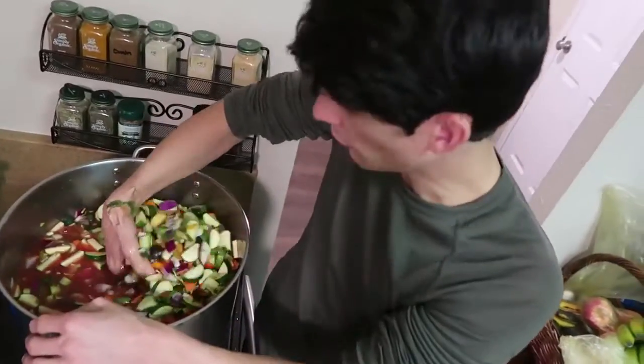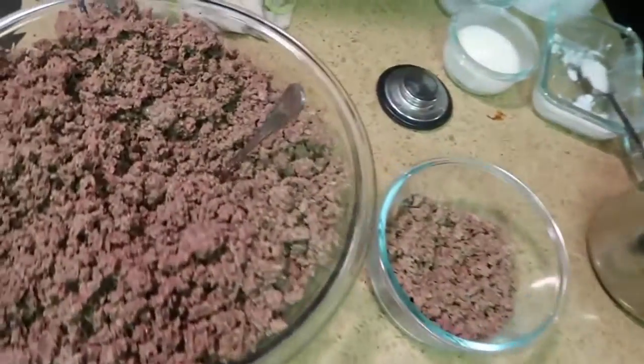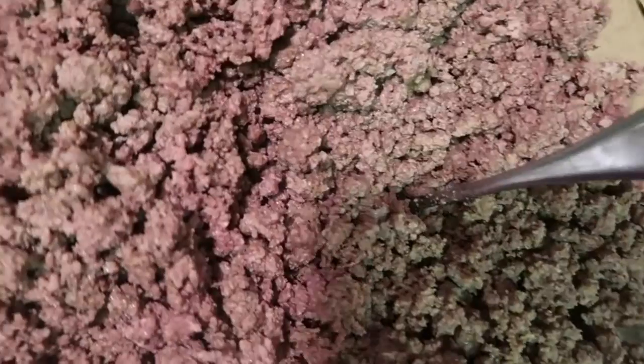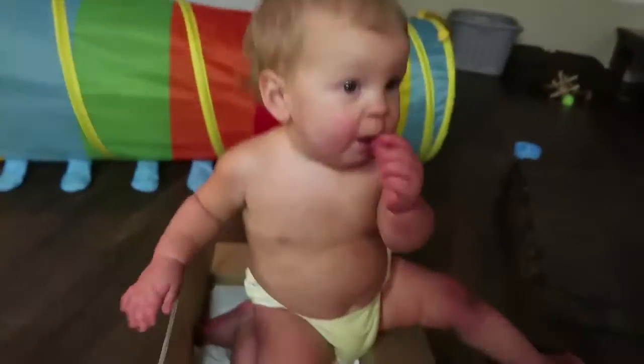Wait, so this is just all vegetables right here. Any assortment of vegetables that you like. We got 8 pounds of grass-fed ground beef right there. And keep all the fat. Do not drain the fat. And don't cook it on a really high temperature either, right? Yeah, when you're cooking the beef, cook it on low medium.